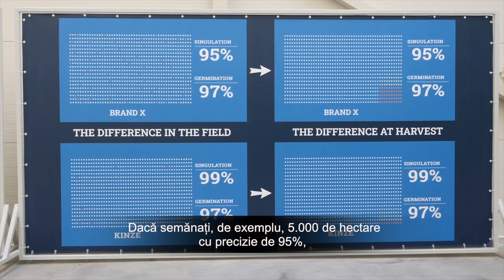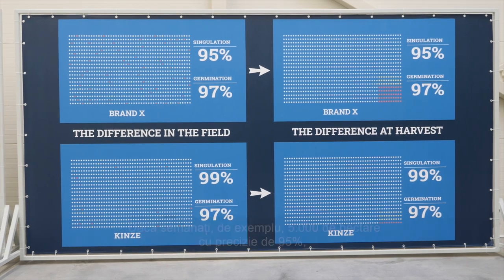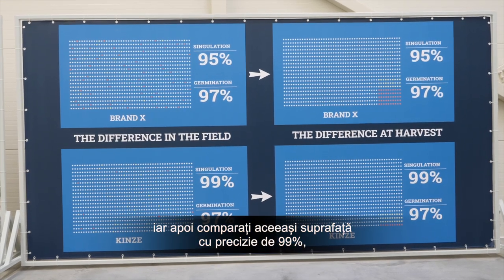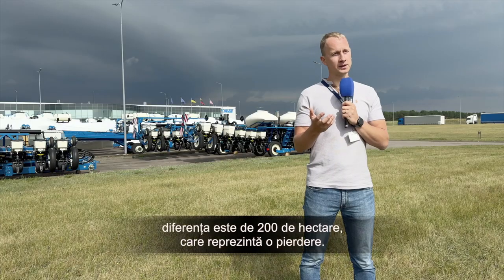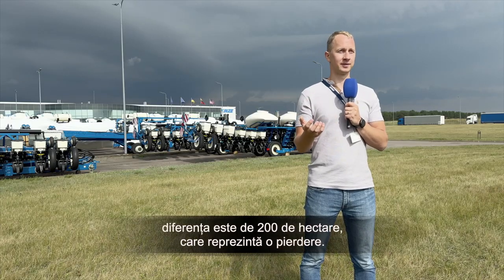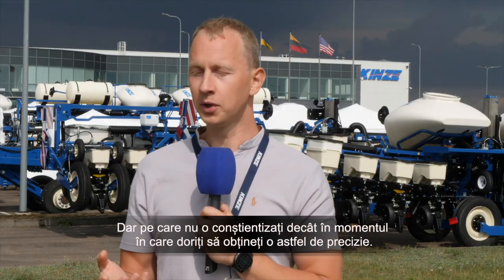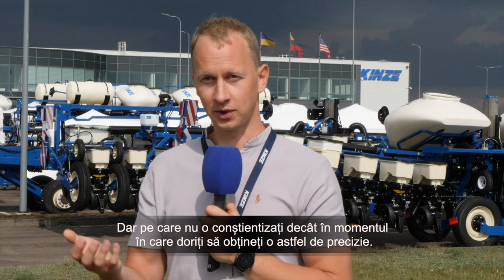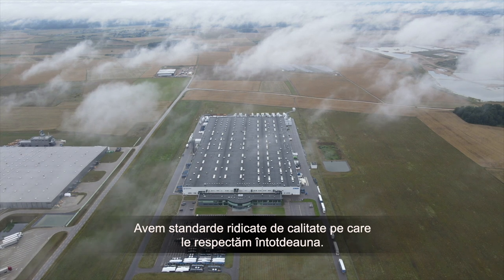If you plant, for example, 5,000 hectares at 95%, and then you compare planting 5,000 hectares at 99%, the difference is 200 hectares. You basically lose 200 hectares. And you don't realize that until you actually try it and then you calculate and say, whoa. We really have a high quality standard that we keep up to.